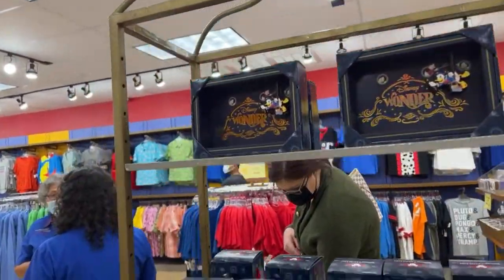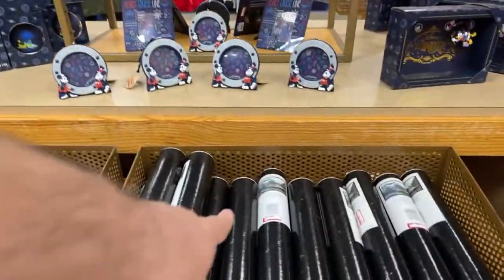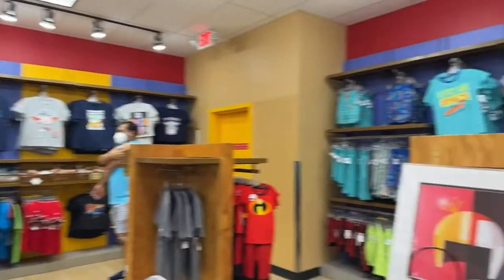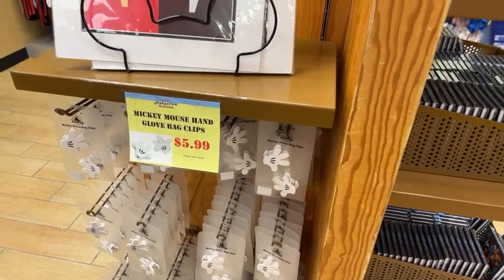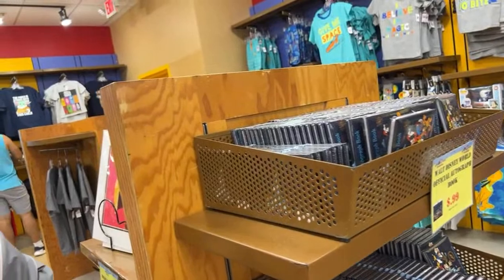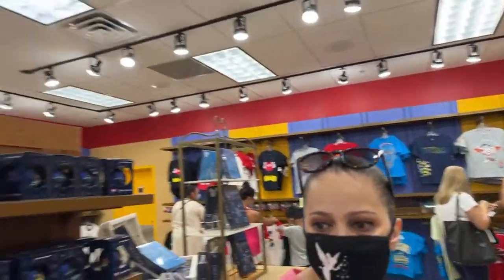These are $9.99. They got a bunch of autograph books. Little posters are $9.99. The bag clips, Mickey Mouse little hand or glove bag clips, $5.99. These are 99 cents. Autograph books. Maybe one day we'll need them again.